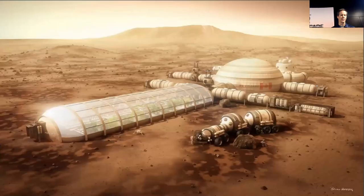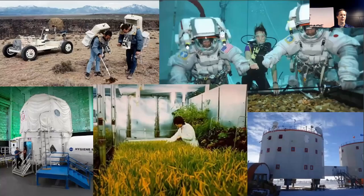This is a wonderful artist rendering by Brian Vierstig, and it gives us a sense of what we're shooting for. Maybe not the million person city yet, and also maybe not the first tin can that we land on Mars, but something in the middle, a third or fourth generation habitat. But to get there, there's a lot of work, there's a lot of unknowns that we have to solve. And we use analogs here on Earth in order to solve many of those questions and to fill some of the knowledge gaps. So just a brief history.